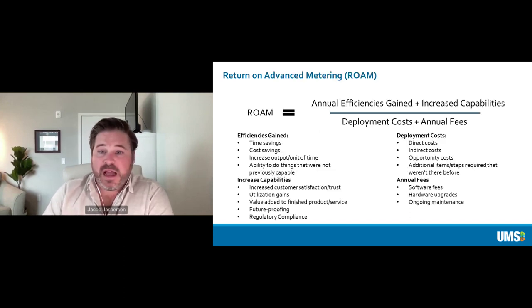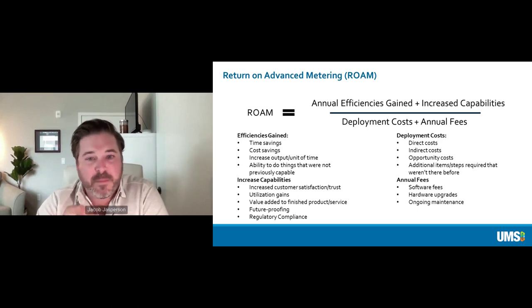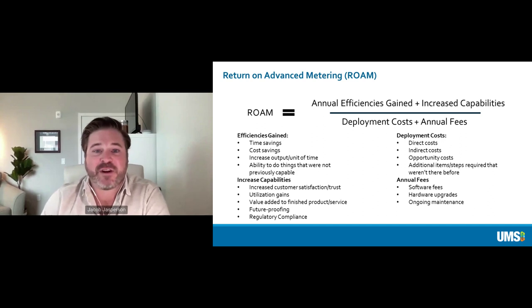So I've got to give a shout out to a coworker of mine who I think is probably on the call, Bryce Wallet. He coined this term. We were kind of kicking this around internally on, you know, how did we want to pivot this idea of ROI? And he actually coined the term return on advanced metering, or ROAM, right? So it's got a nice catchy acronym. It's not a three-letter acronym, which is nice.